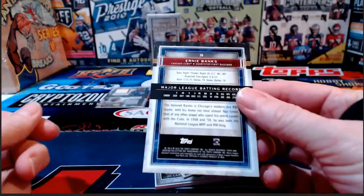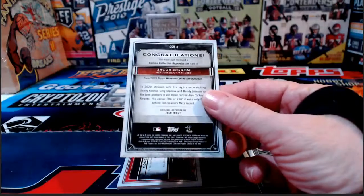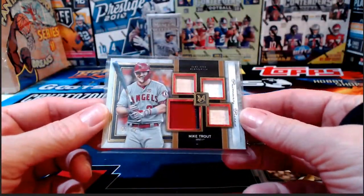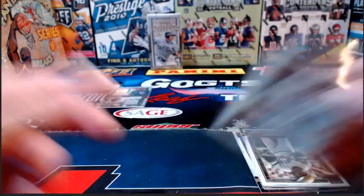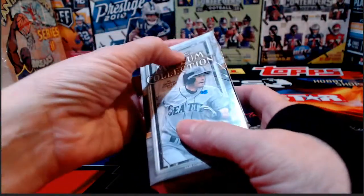That is Ernie Banks for the Cubbies. And a canvas collection DeGrom for the Mets. Followed by a Mike Trout, speak of the devil. And that is a pretty good looking collection of relics there. It's numbered to 25, going to the Angels for the new dad, Mr. Mike Trout. And we have got one left.